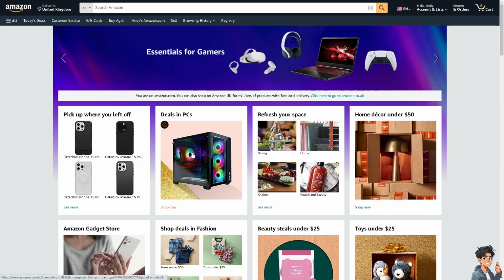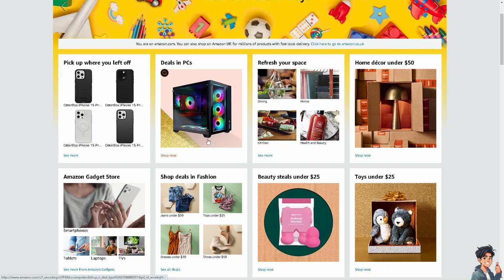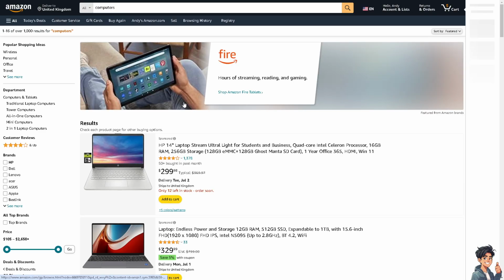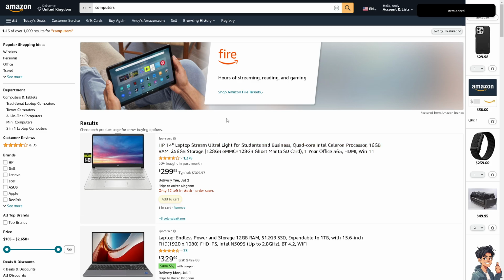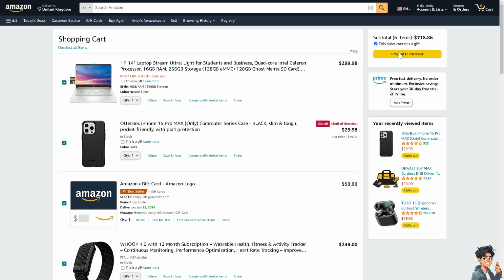For example, you wanted to purchase something like, I don't know, deals in PCs. Click on the specific item. Maybe you wanted to purchase an HP 14-inch laptop stream ultralight for students and business. If you add this to cart, and you have it, you click on your cart right here, and you wanted to, of course, proceed to checkout.